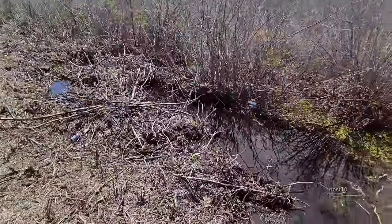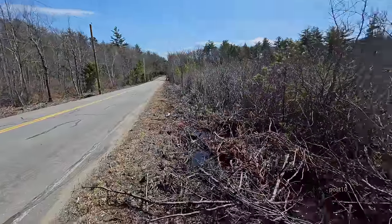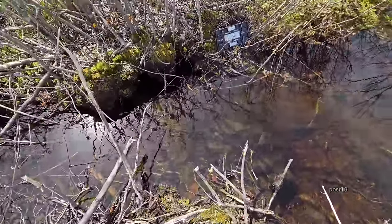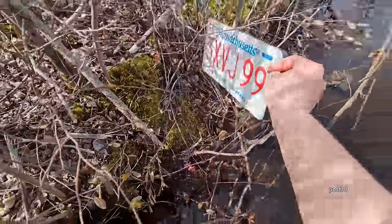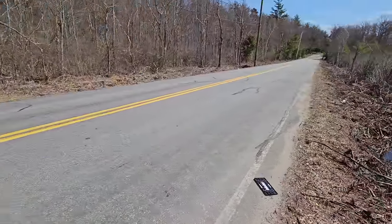And somebody lost their license plate. I wonder if this license plate is from the bumper over there on the edge of the road. There is a license plate right here.